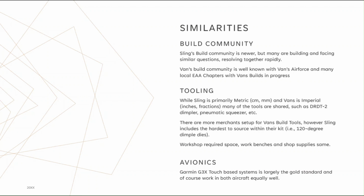The good thing about Vans here is there's some companies like Cleveland Aircraft that are set up really well to support Vans planes. You basically say, I'm building an RV-10, and they'll ship you all the tools that you need to build an RV-10, and that's really phenomenal. So that's one of the nice things even about Vans that I like a lot. But again, like with Sling, you have to know where to go to get some tools, but they're out there right now.